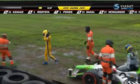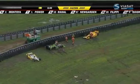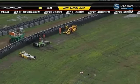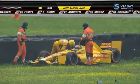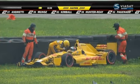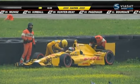Simon walking away. And Ryan Hunter-Reay staying in his car, seeing if they can get that restarted because he wants to get back out and collect points. That's pretty much what he did at St. Pete. He just kind of hung in there all day and managed to finish 7th.